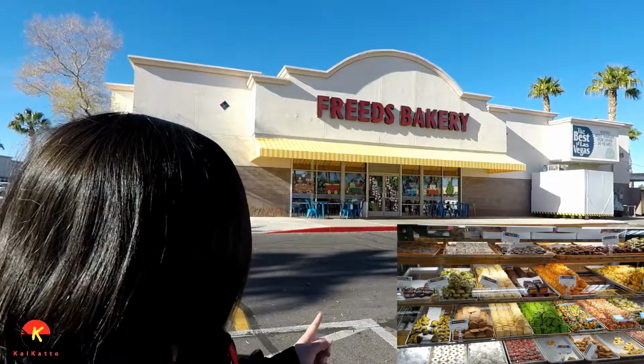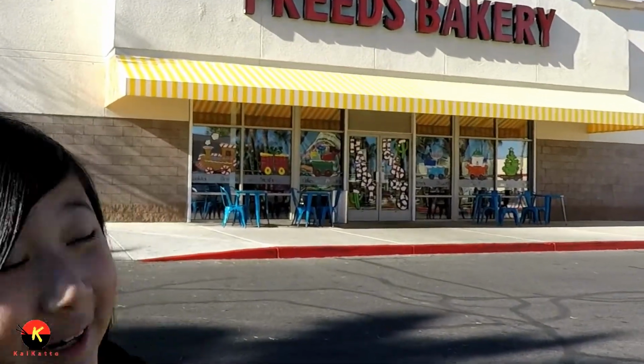And it's a really cool bakery, and if you've ever seen the show Vegas Cakes, it's really cool because back in their bakery, they make all these really cool cakes, and if you want a special request for like your birthday or like a special event, they'll make it for you. I'm gonna grab a few items and tell you what they taste like, so let's go ahead and head inside.